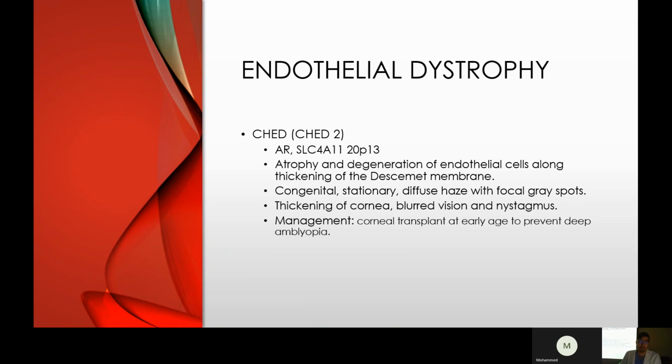CHED now. It's autosomal recessive, SLC4A11 on 20p13. Atrophy and degeneration of endothelial cells along with thickening of the Descemet membrane. Congenital stationary diffuse haze with focal gray spots. They will have thickening of the cornea, blurred vision, and nystagmus. This is the one that happens from birth, so we expect poor vision. Corneal transplant at an early age is important to prevent deep amblyopia.